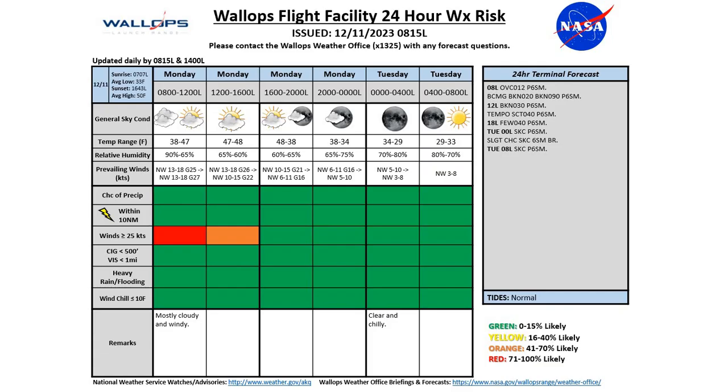So if we look at our 24-hour weather risk chart for today, expecting overall mainly green conditions as things continue to dry out and the rain moves out of the area, but we do expect those windy conditions to continue through most of the day today. Seeing those winds out of the northwest, 13 to 18 knots, gusting up to around 27, 28 knots, peaking later this morning, and then we'll see those slowly taper off a bit as we get into the later part of the afternoon. Continuing out of the northwest, but seeing those gusts die down to around 22 knots by the later part of the afternoon.